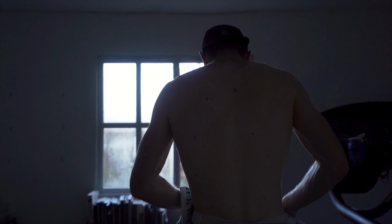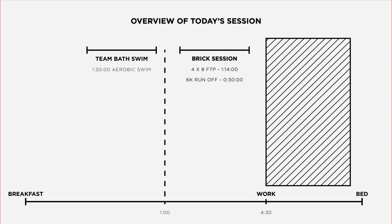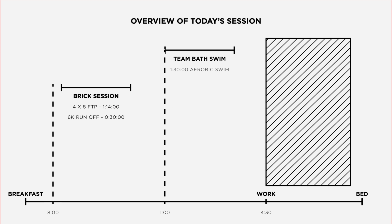Today's session was meant to look a little bit more like this, but between the swim time starting at 1 and work at 4:30, it wouldn't leave him enough time to get the session done. It's not ideal swimming later in the day with worries of fatigue sinking in, but sometimes it just has to be done.